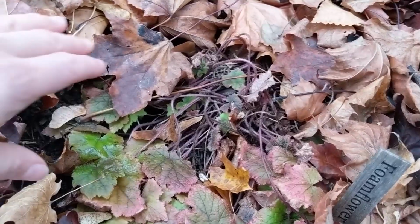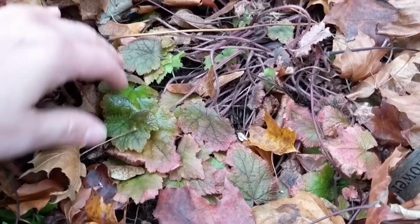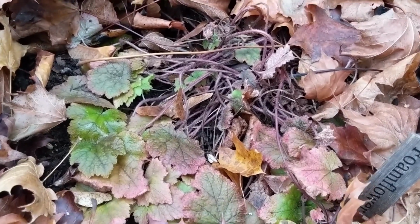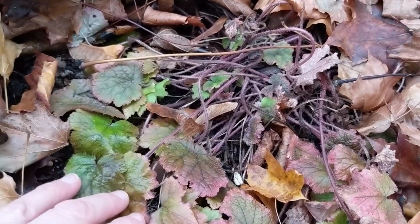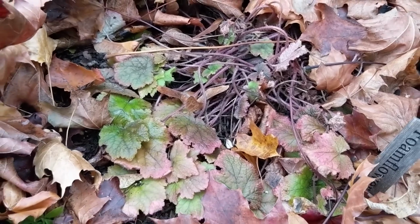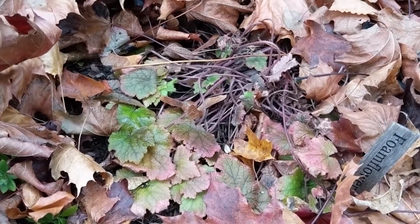Over here under the leaves, we've got some Foamflower. It's looking really good despite the very dry year that we had. We kind of pushed this plant to its limit, but lots of new growth and it's still even looking a little green. So I'm going to give it a little bit more light, move some of these leaves so it can get a little bit more sunlight before the snow comes and covers us all.